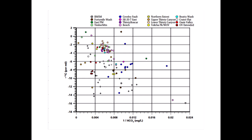A linear trend from light carbon, delta 13C values less than minus 4, on the mesa from organic sources encountered during recharge, to an infinite bicarbonate carbon source around delta 13C equals plus 2 at the y-intercept. That y-intercept corresponds to an infinite bicarbonate, where 1 over bicarbonate equals 0. And it corresponds to a value of delta 13C around plus 2, which is most likely from carbonate rock.